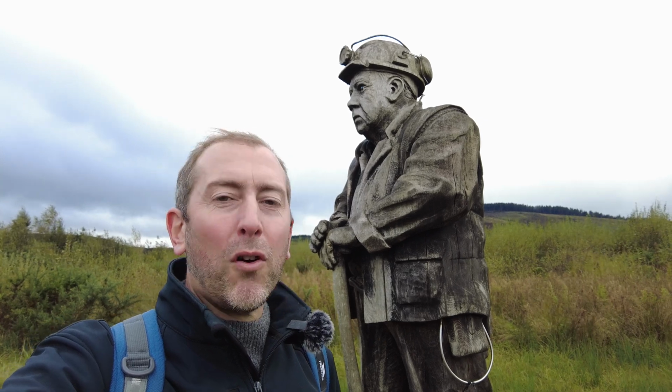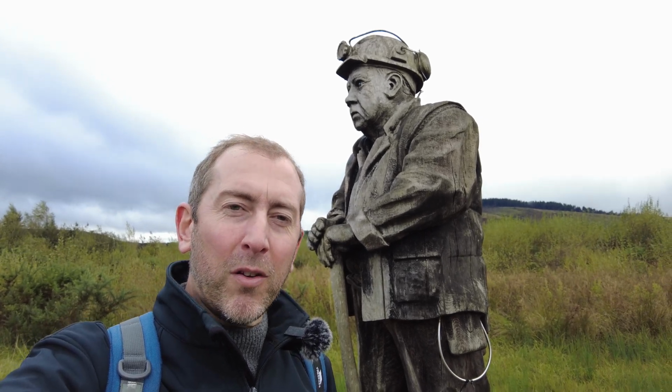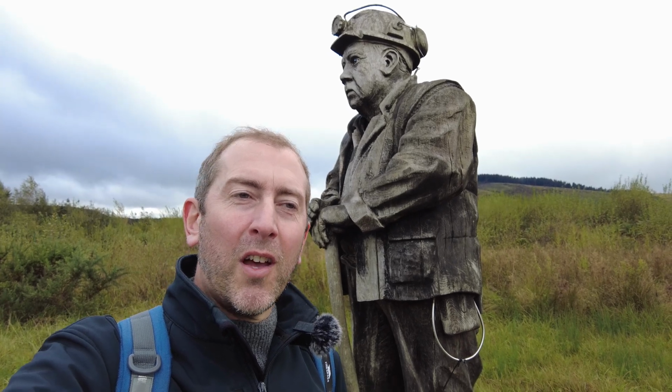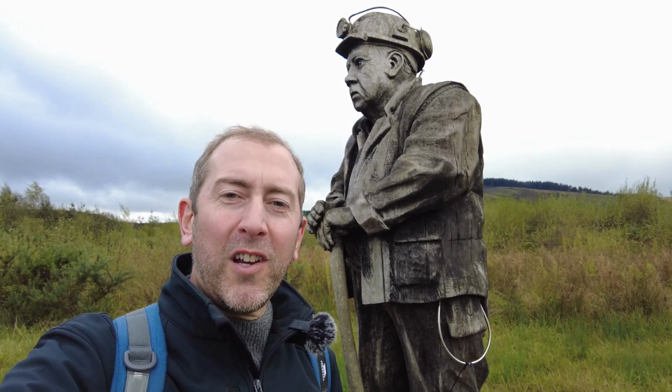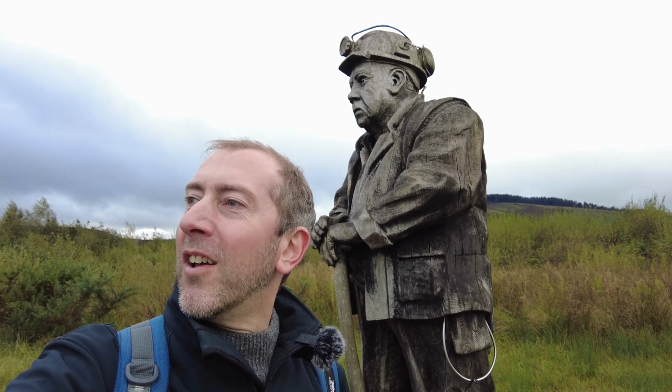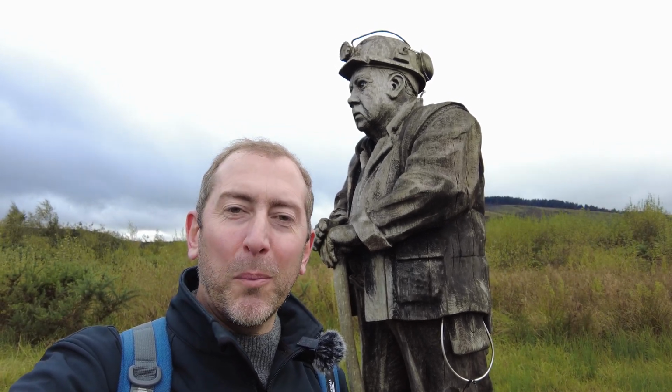And I can't find an awful lot of information about this guy online, to be honest, but he is an oak sculpture and he is here as testament to the miners of the past. And so the Keeper of the Collieries stands here in the spirit of Llinfi and keeps watch over the valleys in front of him.